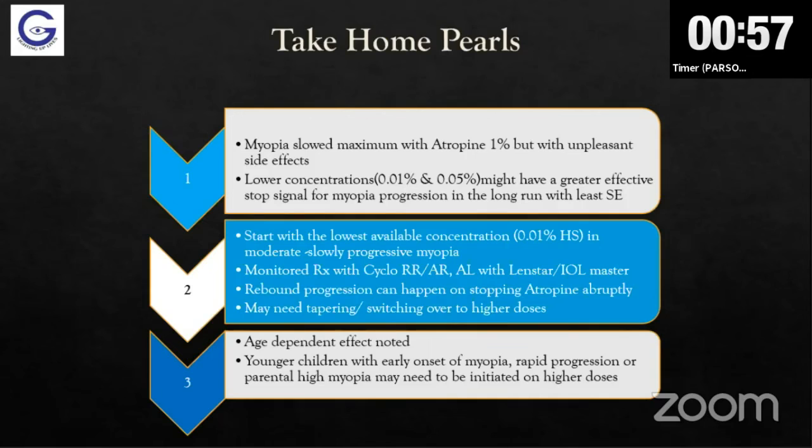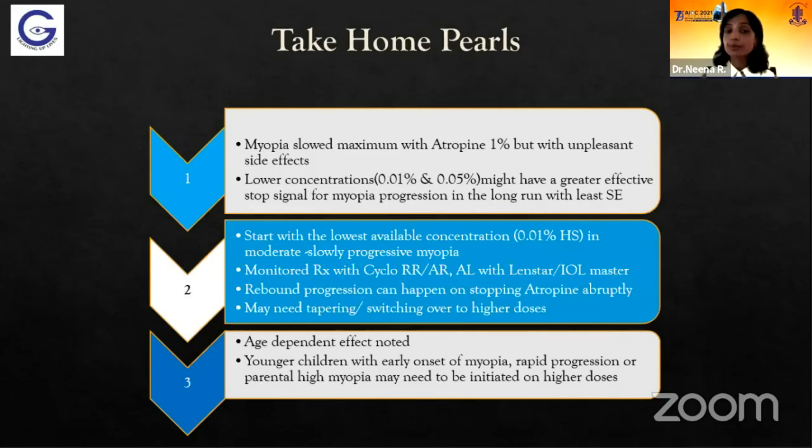Progression can happen on stopping atropine abruptly, so you may need to taper the frequency or switch over to higher doses. Age-dependent effect is noted, and younger children with early onset of myopia, rapid progression, or parental high myopia may need to be initiated on higher doses.